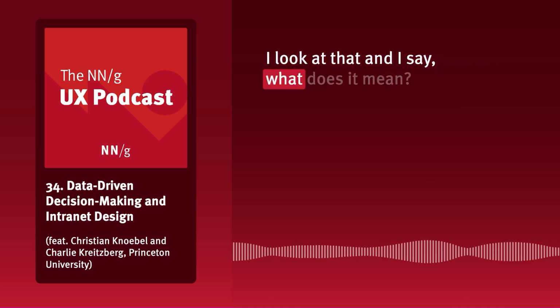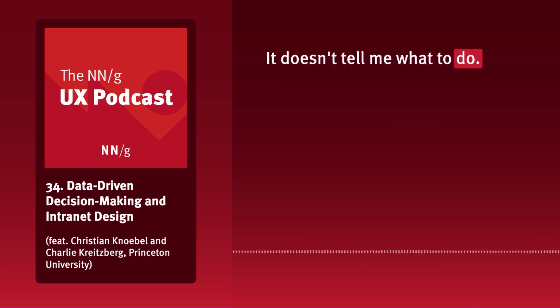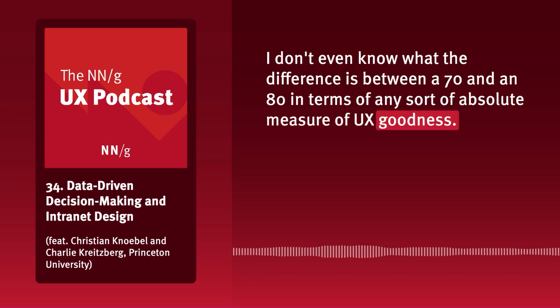I look at that and I say, what does it mean? I find something that has a value of 70 or 75. It doesn't tell me what to do. I don't even know what the difference is between a 70 and an 80 in terms of any sort of absolute measure of UX goodness.